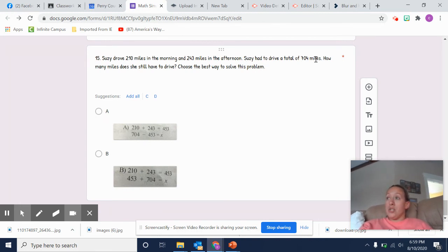Maybe you're going to Florida on vacation and you drive 210 miles the first day, take a little nap, maybe you stop and get something to eat, and then you get back in your car and you drive 243. Okay? If you add those two numbers together, you're going to get 453. That's how much she drove on the first day, 453 miles. Well, she has to drive a total of 704 miles before she hits the ocean.